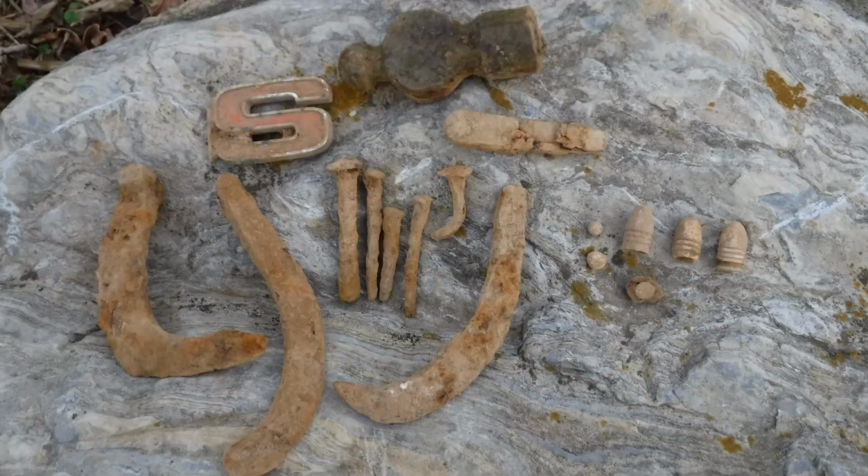Alright guys, just to give you a quick wrap up here. Ended up going back to the 4th field, scouting around. Still not many targets. I don't think the troops were really in this part of the property. Just nothing there but farm stuff, broken tractor pieces, iron nails, stuff like that. But found some really cool stuff today. Some horseshoes, bullets, a couple little tiny bullets, you know, from the buck and shot and round ball.